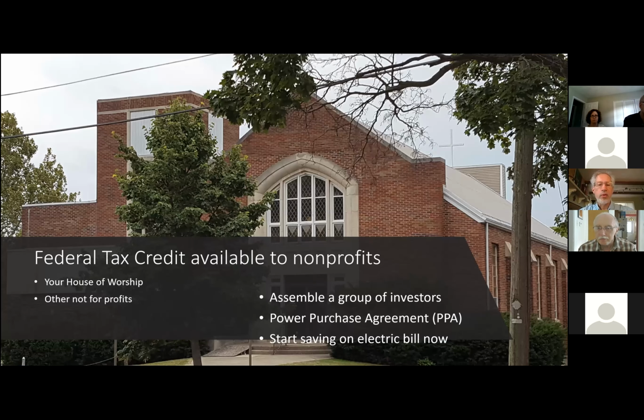Now, something else I learned this year. The federal tax credit is available to houses of worship and other nonprofits. It's a little more complicated. You have to get together a group of investors. It can be members of the congregation, as well as other people like me who just want to promote renewable energy. And these people will form a limited liability corporation, an LLC, and they will make a power purchase agreement, PPA, a contract with the church.